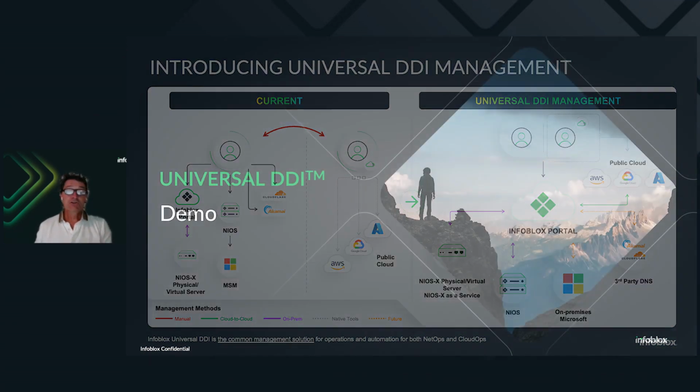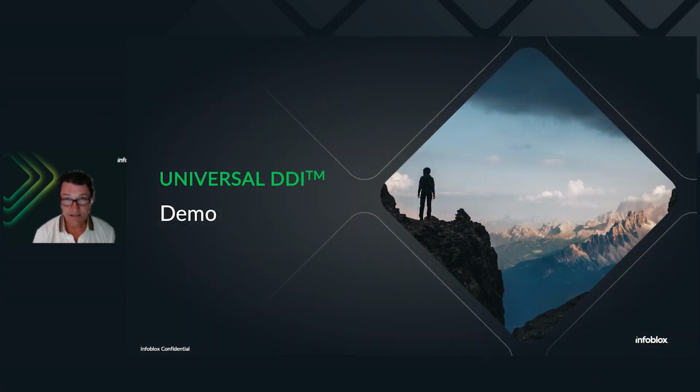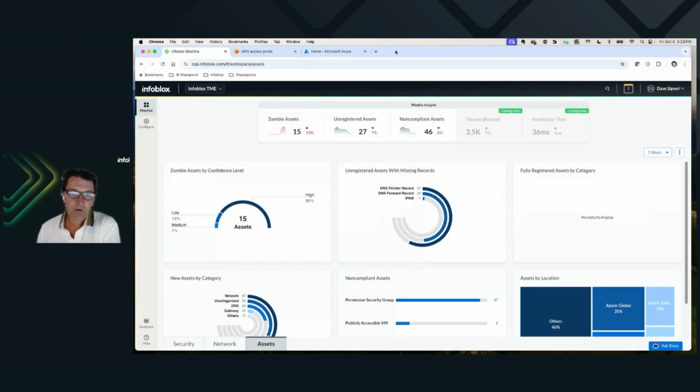All right. So let me give you a little taste of what the demo looks like. This is the Infoblox portal demoing the Universal DDI product suite.